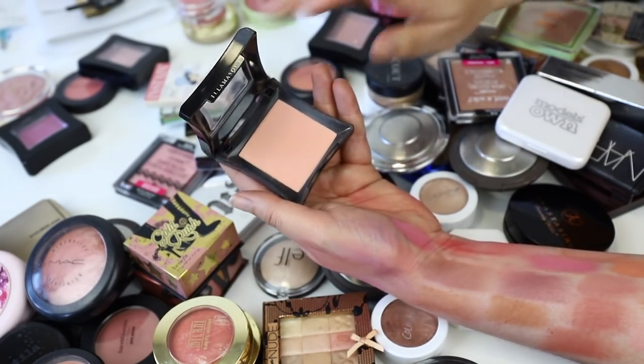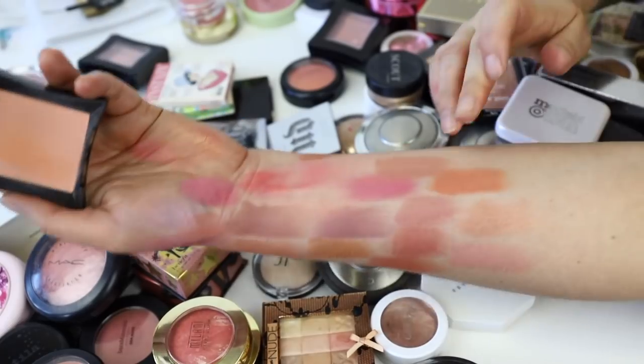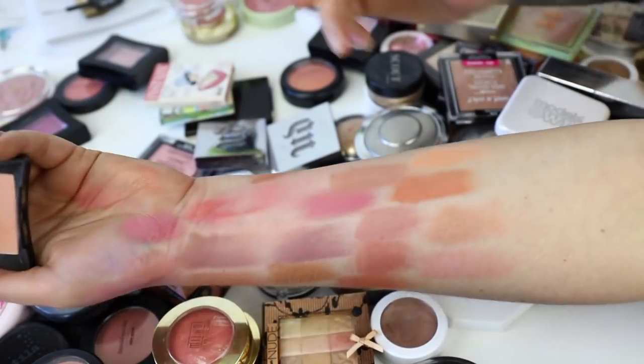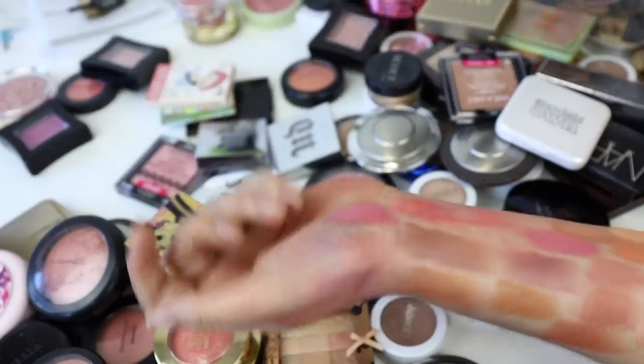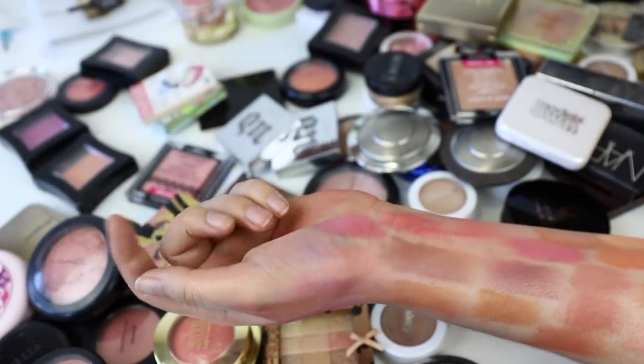Ooh, I've got Illamasqua. This is Lover. This is beautiful. So talking about nice peaches, this is such a nice matte peach. You like oranges, I love this. I'm keeping it.